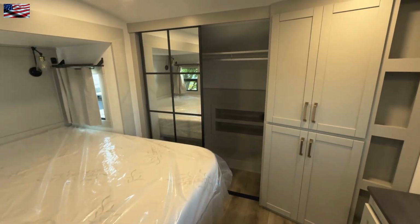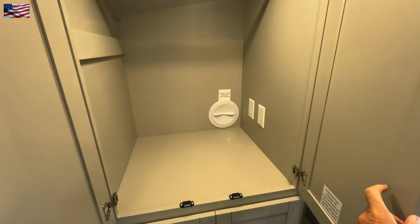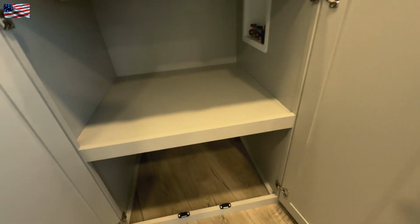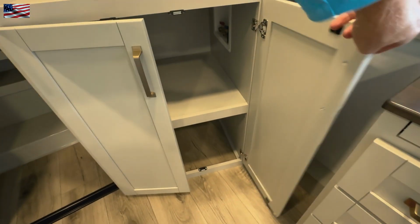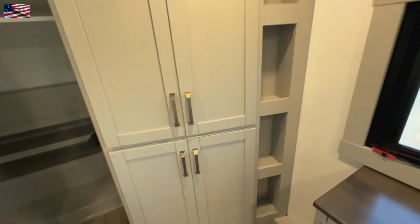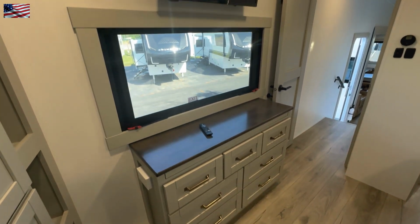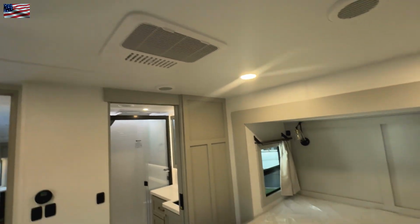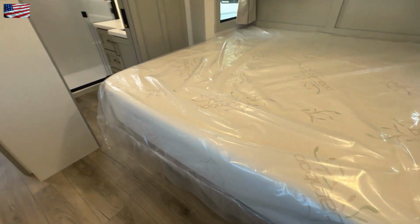Very, very nice. So we have the closet here, and then the light activator and motion activated that you can use for a stackable, or if you're a weekend warrior, just use it for the storage it's meant to have. Then when I back up, a bank of drawers, your flat screen TV, we have your HVAC ducted heating and cooling, and I do love the bamboo mattress, nice and firm.